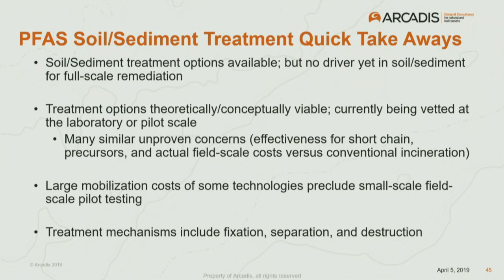And also a lot of these technologies, including, for example, the thermal treatment one, have a pretty high mobilization cost. So to do a simple field scale pilot testing can be a little bit challenging. And the treatment mechanisms available for soil include fixation, so that was the stabilization that we were talking about, separation, that would be like the soil washing study, and then destruction.